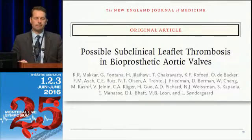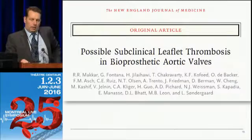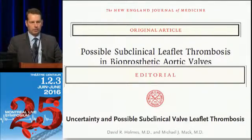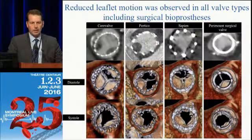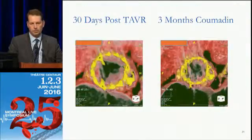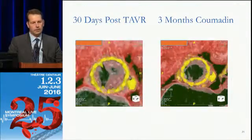And time will tell. About a year ago, the issue of valve thrombosis with the Portico valve really came out and sparked a few editorials in the New England Journal. And subsequently, we started looking at all TAVI valves and standard valves. And what you can see there is those dark spots are with the methodology of 4D CT scanning, that you see some valve thrombosis forming, not just on the Portico valve, but on all TAVI valves and on all peri-surgical valves. And here you see a bit what that may look like.